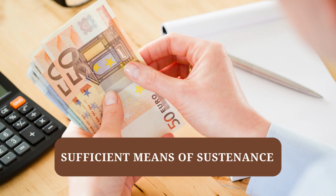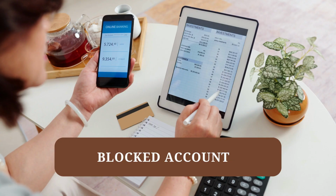The next thing, it's very important, I mentioned it earlier, that you have enough means to sustain yourself while living in Germany. Now there are at least 3 ways that you can prove this, and this part is very vital. So one of the ways is a blocked account. Now this is like standard. A blocked account simply means that you open a German bank account in Germany under your name and you deposit the required amount. As of today, the amount is around 11,000 euros the last time I checked.